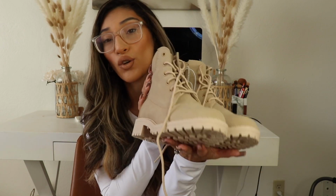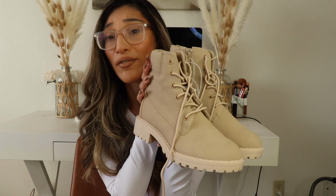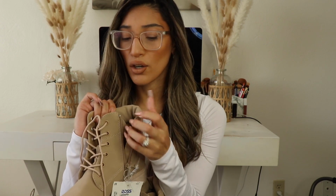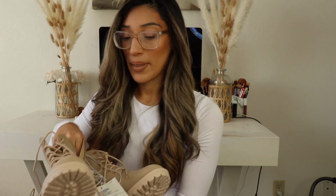So if you see these at your Ross and you're a neutrals girl, then definitely cop these because these are so cute. Plus they zip on the side, so all you have to do is tie it up one time, and then girl, all you gotta do is zip it and then you're good to go. So yeah, love this purchase that I made.